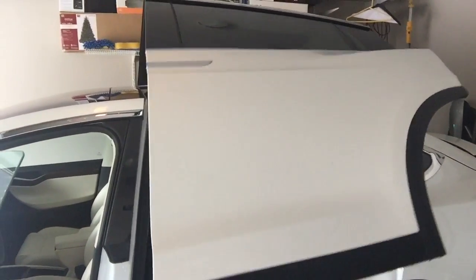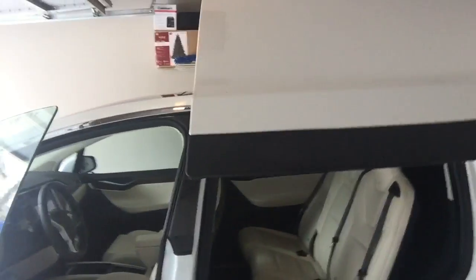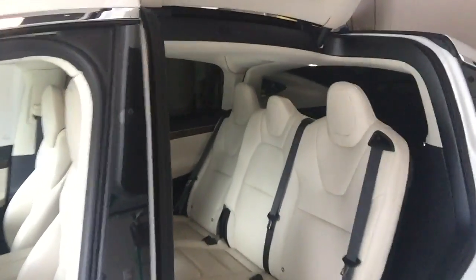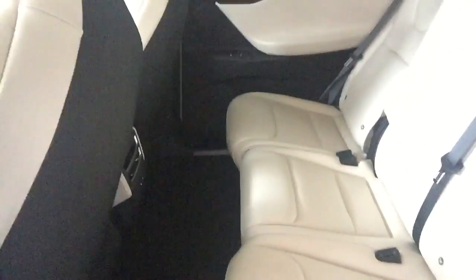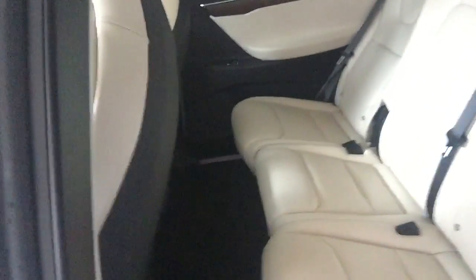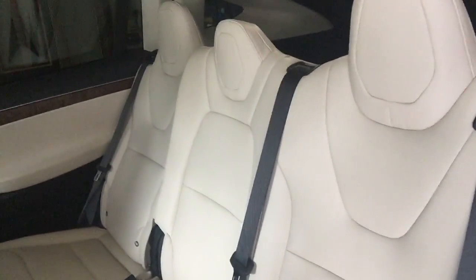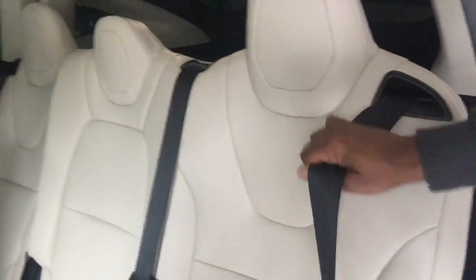I'm assuming this is an AP 2.5 model. It's a 5-seater. I mean, it even looks like it has a little bit more legroom here with the seats. I mean, it's just better. It really is. The seat belts seem to work.